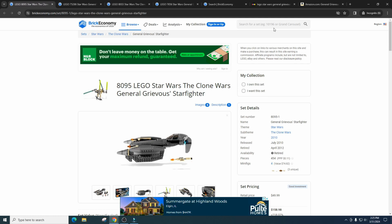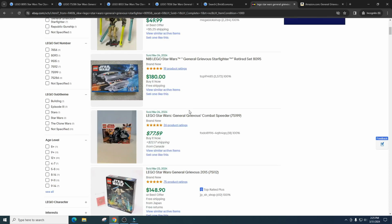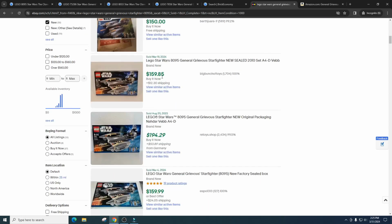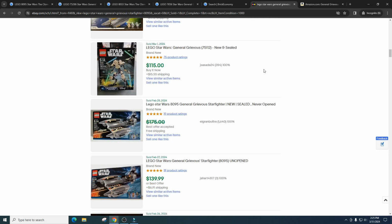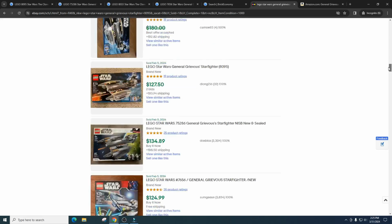So let's take a look at how this set is doing on eBay right now, which ours is the 8095. So this one's doing 170 and 180 here, 150, 159. So doing really, really well. And let's see what Brick Economy has it for. So 158. So yeah, we're definitely in the range. Brick Economy is pretty spot on with the pricing.